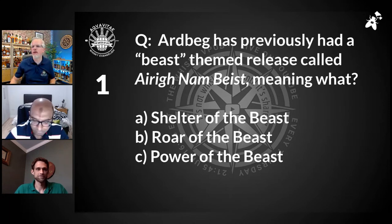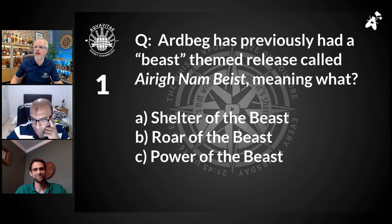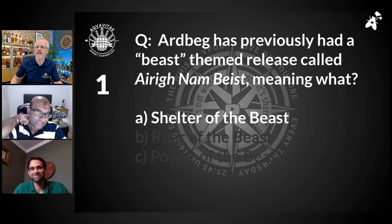Oh, wow. Everybody's all over the place with this one. There's a lot of guesswork going on. Lots of people seem to think it's B for roar of the beast, but in fact, I can tell you all that Arinambesht means place or shelter of the beast. What would you have guessed? B. Oh, B, you were going for roar as well.